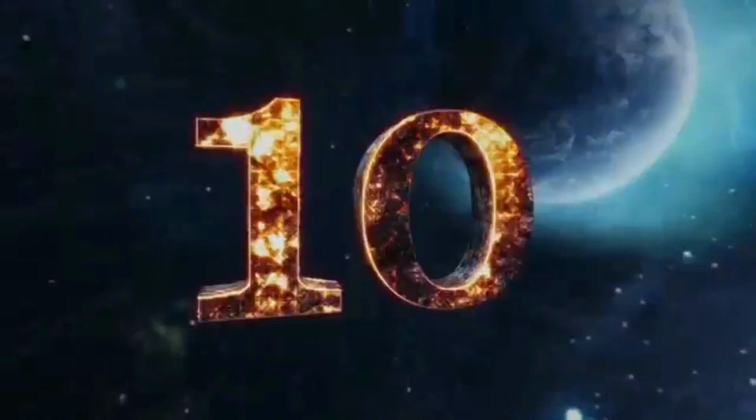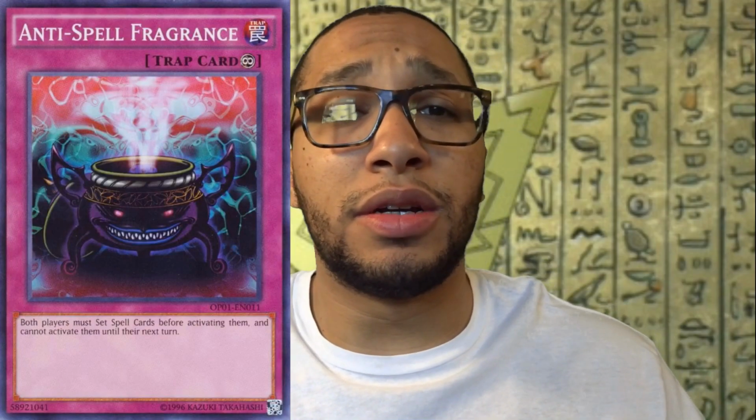So yeah, let's begin. Starting off with the number 10 card, Anti-Spell Fragrance. Now, this is a card that's only going to be good for this summer, and I think post-link format, the card's not going to be that great. You guys already know what it does. You flip it up, and spell cards have to be set before they're activated. Pretty much it's a trap card, which is great.